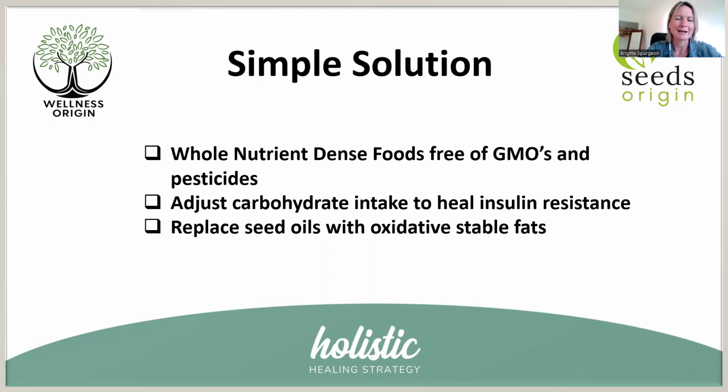So what causes this glycation to happen? It is carbohydrates that are heated. So that might be from fried foods, things like fries and fried chicken and chips, but even something like toast.